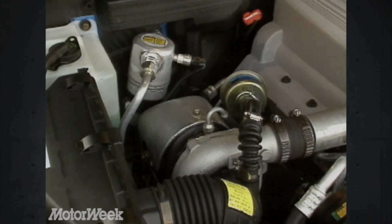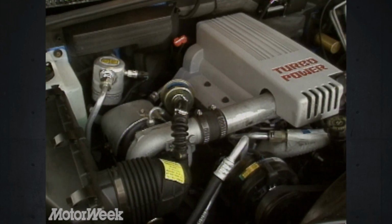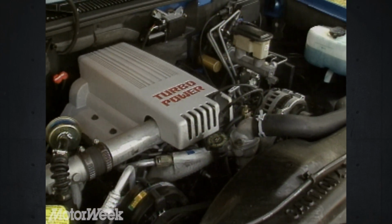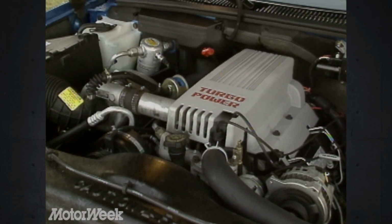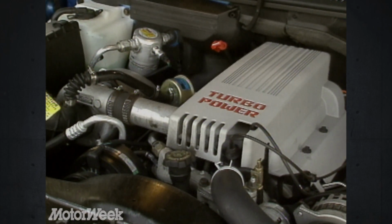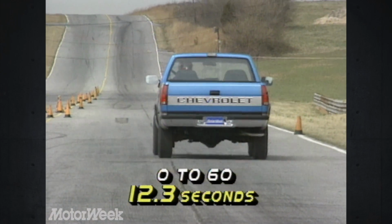Refinements to the Moraine-built powertrain over the non-turbo diesel include a 36% increase in torque, better durability, and higher mileage. A new optimized combustion chamber provides smokeless performance. The 6.5 turbo diesel is mated to a heavy-duty 4-speed electronically controlled automatic transmission, well suited to a variety of driving conditions. With turbo diesel rattle and growl, the big engine sends our Chevy pickup to 60 miles per hour in 12.3 seconds. Quite a performance.